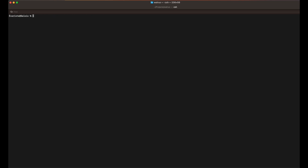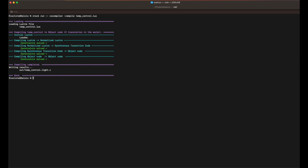A key feature of the co-compiler is its ability to work in reverse. Since it solves constraints, we can query them backward, allowing the co-compiler to compile Lustre code back into C-Lite. In this process, the tool effectively runs in reverse and always produces either the original code or a semantically equivalent version.